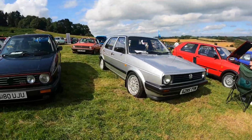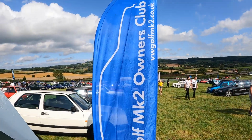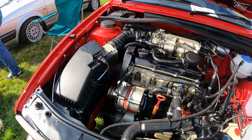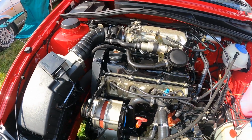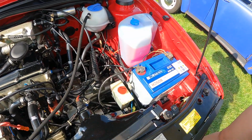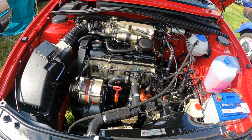More Mark 2 action. Oh, why are there so many Golfs here? Well, I've been invited in for a closer look. Oh my days. Look how minty clean. Gosh. Good grief. Have I just walked into a VW showroom in the 80s?